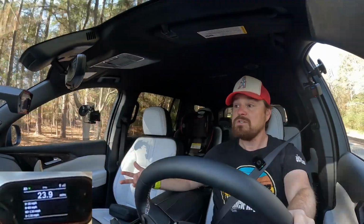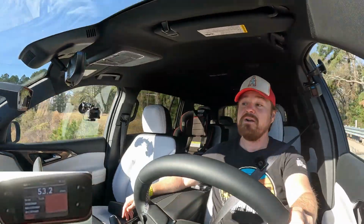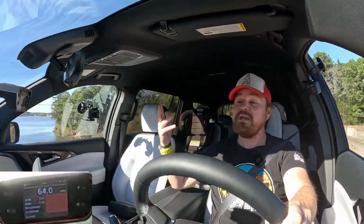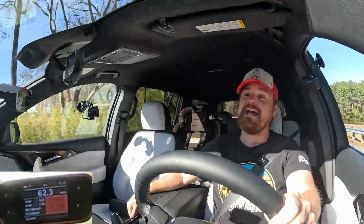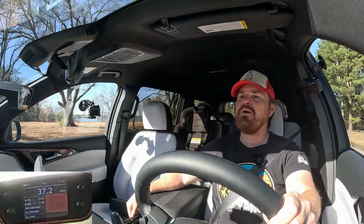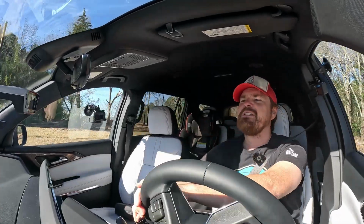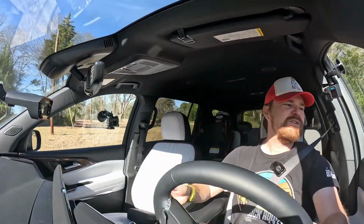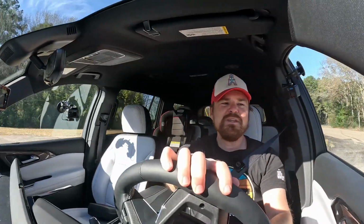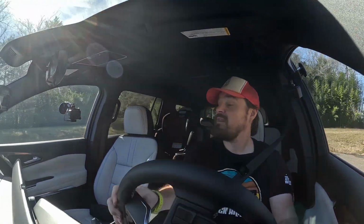No wheel slippage. It's doing a very good job. It is strong. It is pulling hard. And what do we have? 7.7 flat. So yeah, a little bit slower there in sport mode, which is interesting to say the least. I am seeing that more and more in crossovers with sport mode. I know these aren't meant for drag racing, but you would imagine sport mode would be the quickest.